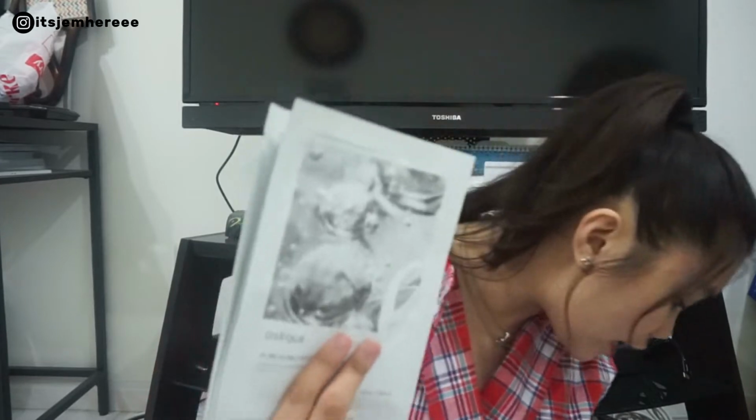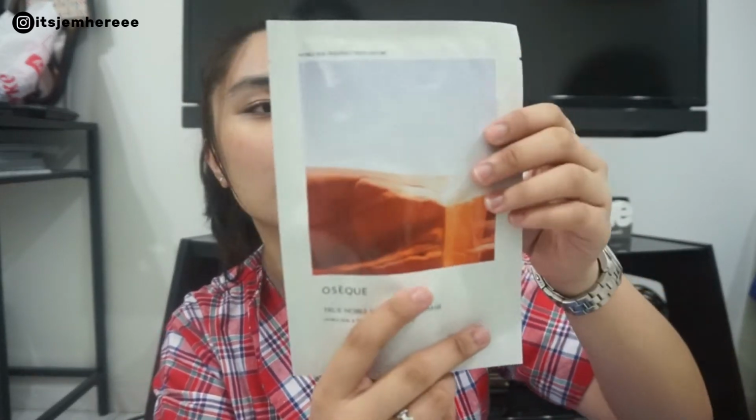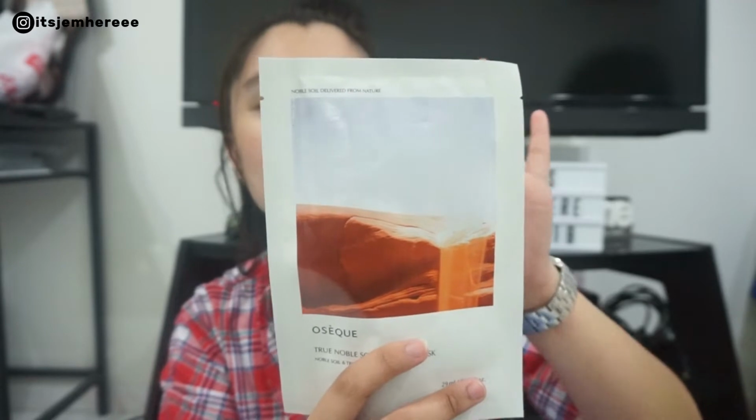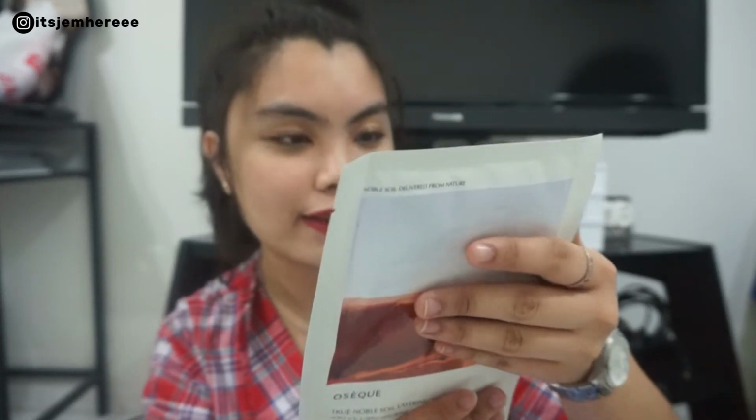So first one, dun tayo sa masks. So meron siyang, I think, tatlong mask dito na nilagay. So 2 are the same thing, and it's the Pure Noble Water Mineral Mask. Ito yung dalawang mask, and then this one, ito yung maganda yung package. Parang paper siya na plastic na ewan ko. Ito yung Oseque True Noble Soil Layering Mask. So, they have mentioned how it's unique. Kasi, para siyang, ano, parang ano ba? Actually, nakalimutan ko na. Pero, yeah, ito yung magandang mask.